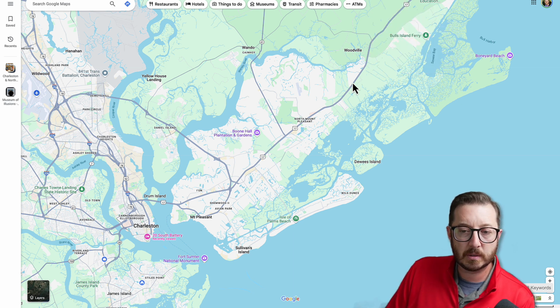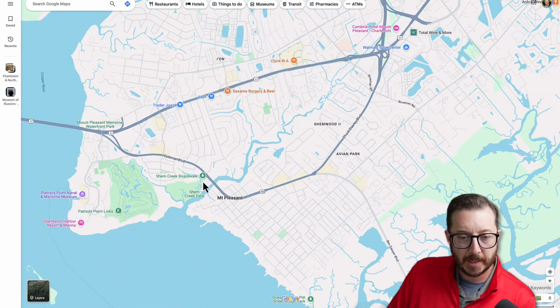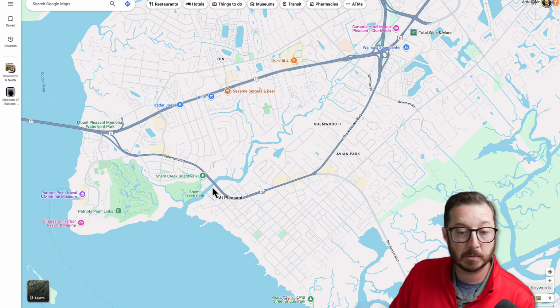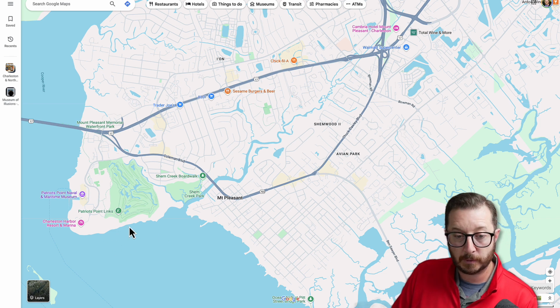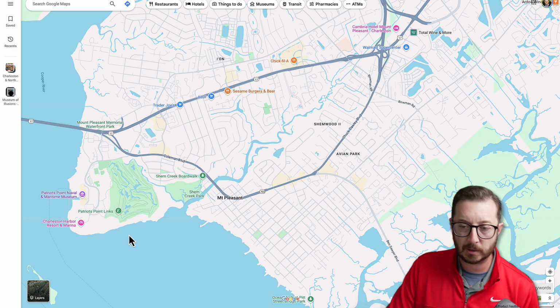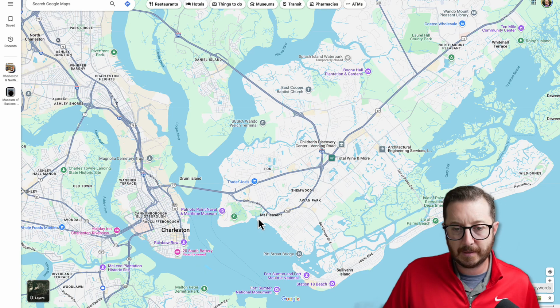17, of course, is going to be your main commercial thoroughfare down here. When you go down Coleman, Shem Creek is right here. It's a really cool place where you can eat and have some drinks right on the waterfront. And then Patriots Point is the golf course right here. It's one of the only golf courses that is right on the harbor, which is pretty cool. It's more of a links style course if that's what you're into. So yes, that is Mount Pleasant.